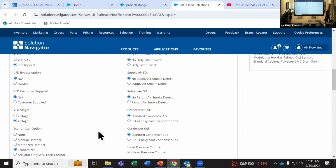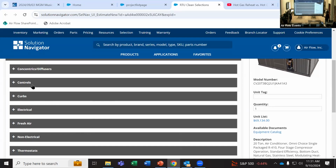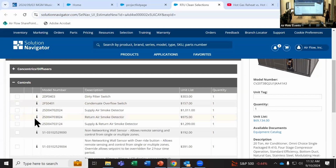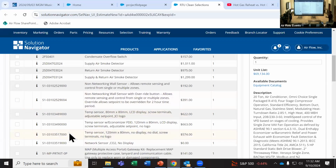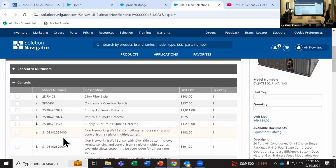Let's go to accessories tab. Again, similarly, you're going to see the same things, but when we go into some of these controls, go to controls, you'll see a lot of these similar. But you get the condensate overflow switch as an option. Yes, condensate overflow switch is now an option. That's something that's been added. You can have an LCD display on your temp sensor for your economizer. Map gateway access, network displays, all of this stuff is just additional controls options that we're gonna have. Keep going down, we're good.